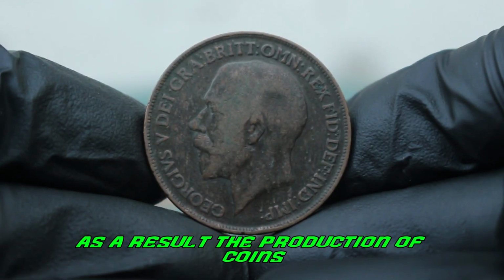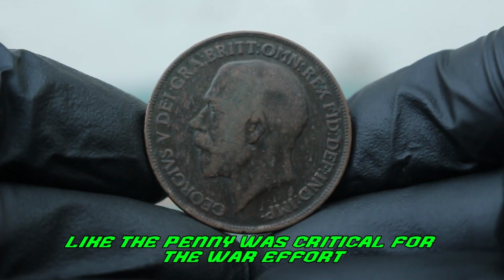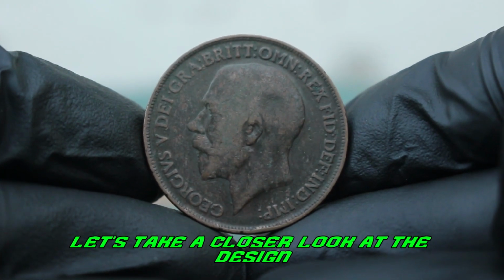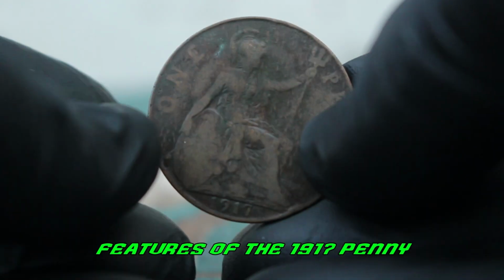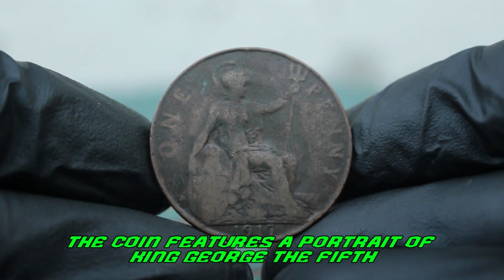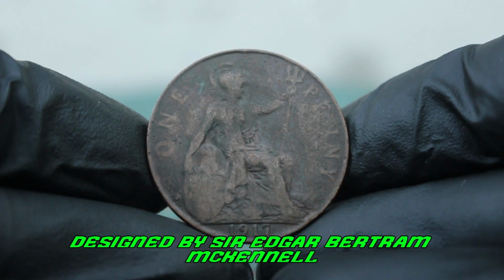As a result, the production of coins like the penny was critical for the war effort and for everyday transactions. Let's take a closer look at the design features of the 1917 penny. On the obverse, the coin features a portrait of King George V, designed by Sir Edgar Bertram McKennell.